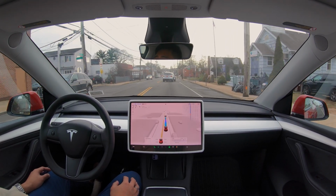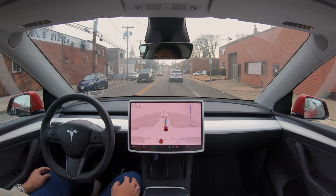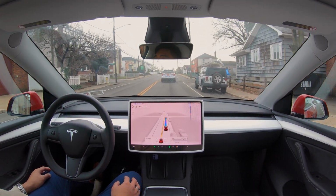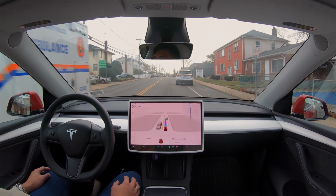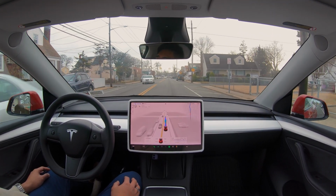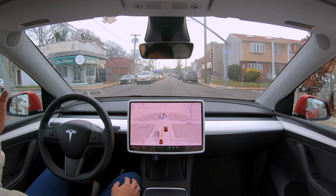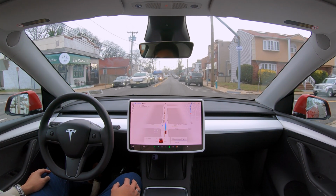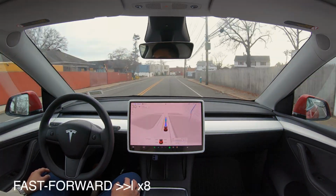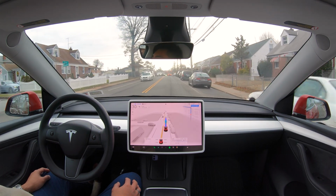Okay, good, slow down here for this merging SUV, which is a police car. Good, slow down here, and then we're passing. Okay, good. Now we advance. In 500 feet, turn left onto Dutch Broadway.